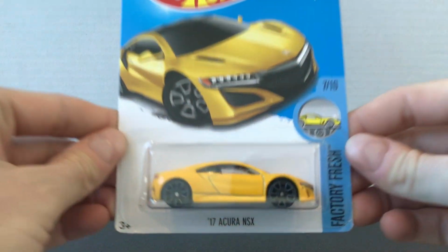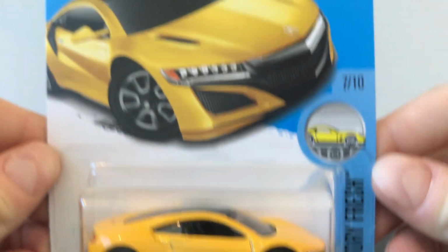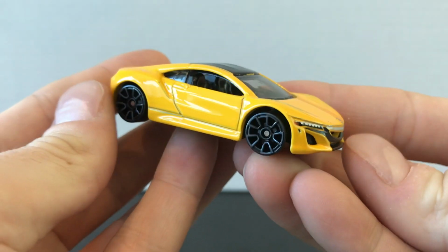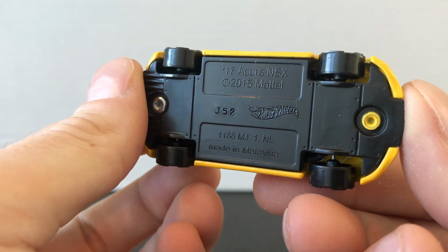Alright, let's check out the 2017 Acura NSX. Again, it was from the Factory Fresh series and it's car 7 of 10. The first one was the 2018 series and this one is the 2017 series of Factory Fresh. So they're different series of Factory Fresh. But this one actually is pretty nice.